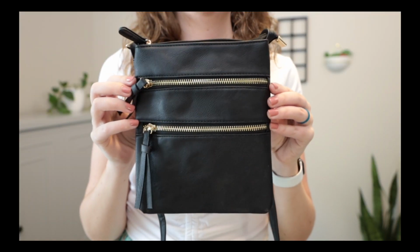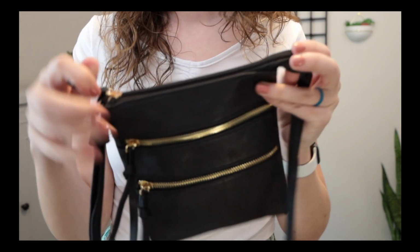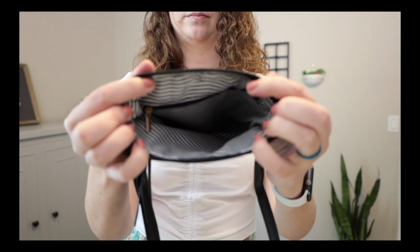The other one though that I got is definitely better quality. This one was $5.38. It's this black one. It has these 2 little zippers on the front. The zipper on the top actually closes all the way, which is wonderful. And on the inside, it's this cute black and white stripe pattern. And there is a zipper pocket in the inside as well. So I feel like this one is much better quality. The strap feels like much better quality.